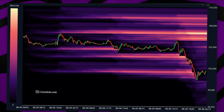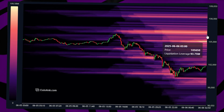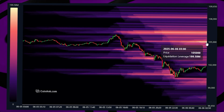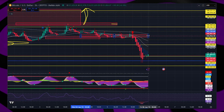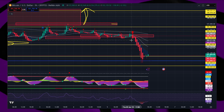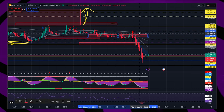If we zoom into the 1-day liquidation heat map, the key takeaway is that the hottest remaining zone sits above us, still around 105,000. So what has changed since Bitcoin tapped 105.9K earlier? Nothing. No bearish news. Fundamentals remain the same.